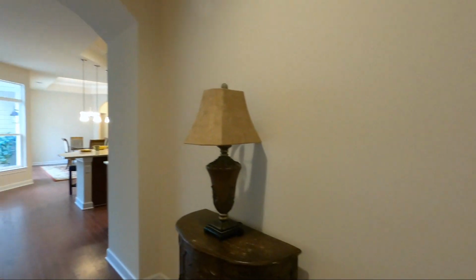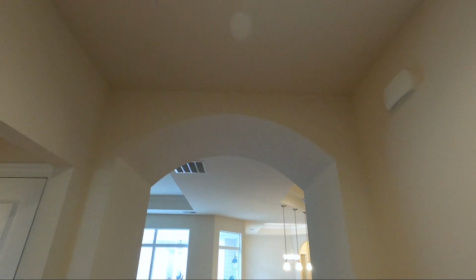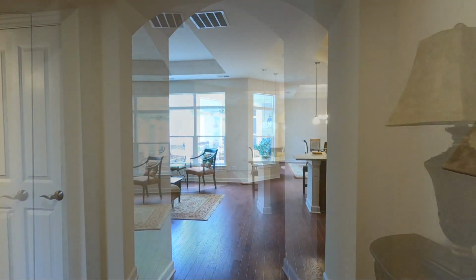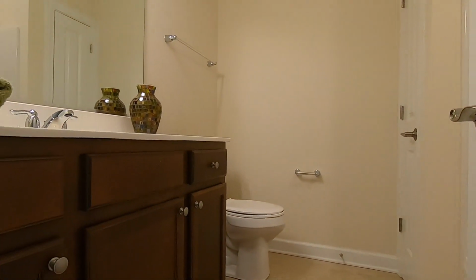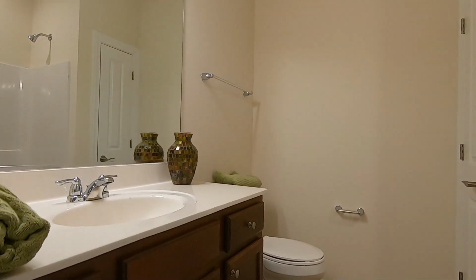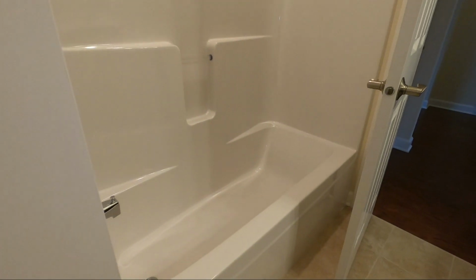So as you enter here, you have a proper foyer. Nice arch entryway. You can see right straight through into the open living area, but let me first show you just off to the left here. You have one of the full baths. And right adjacent to that is your guest bedroom.